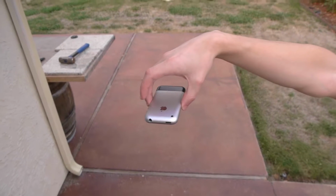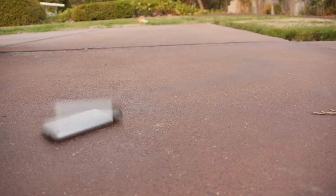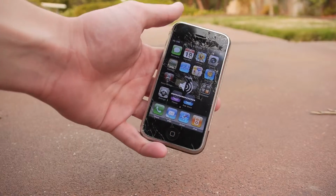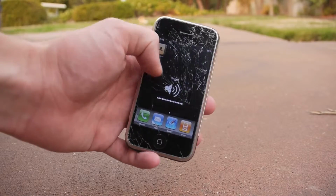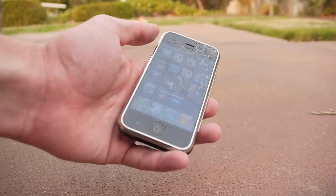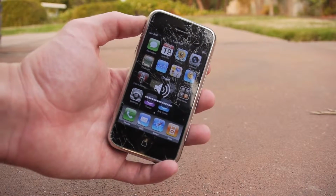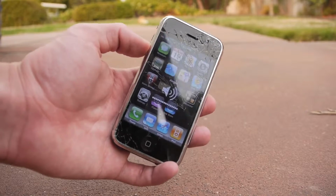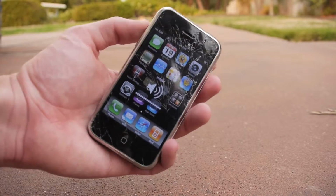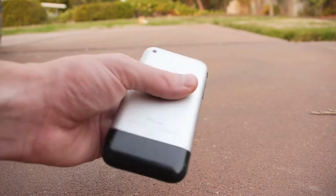Front facing drop test in 3, 2, 1. iPhone 2G did not survive the front-facing drop test. As you can see, shatters all around the screen. Looks like something is glitched with the volume rockers, because it's giving me a full ringtone or a full blast. But when I'm trying to scroll down here, it's going back up. So we can see that something is up with this phone.